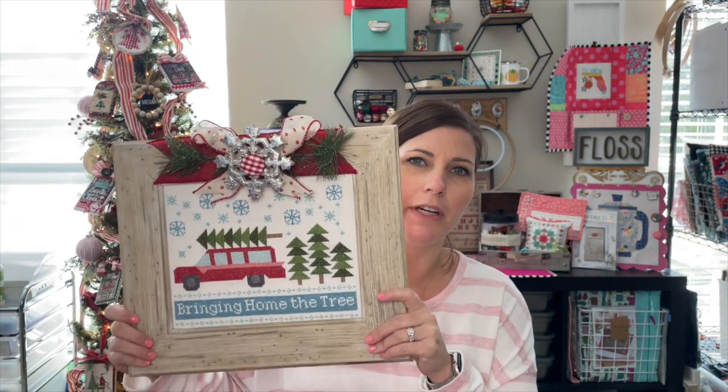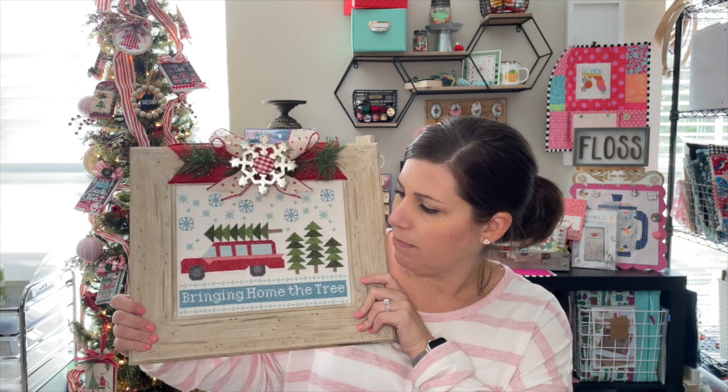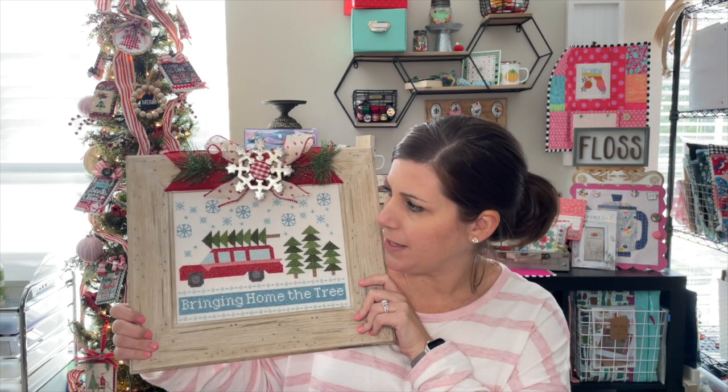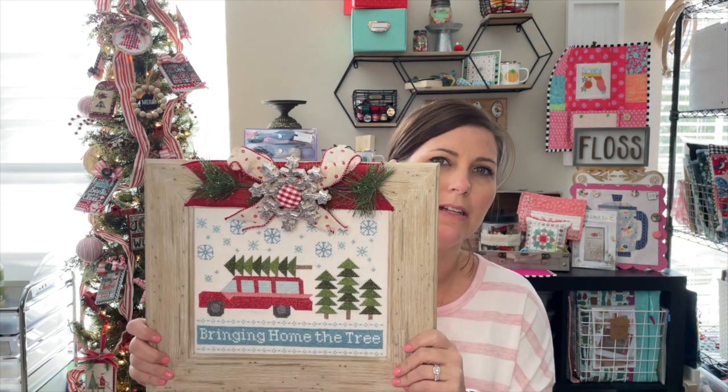And then my last piece that I have done, and this I know was in all the called for colors, and this is on 14 count white Aida. This is Bringing Home the Tree. This was one of my first big Lori Holt pieces I did. So I really like this.